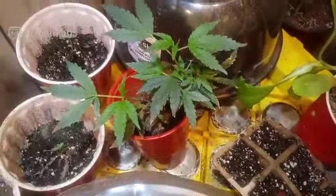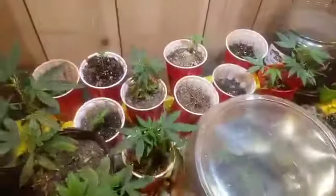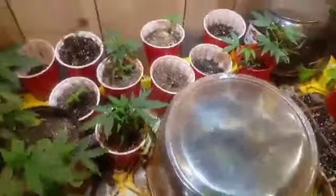This is a clone of lemon garlic. This is a clone of GMO. That's another lemon garlic there. I pretty much just took those off. I was infested with russet mites and spider mites, so I was treating them in the clone dome just as well as everything else is still here.